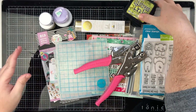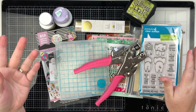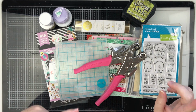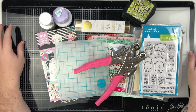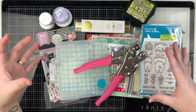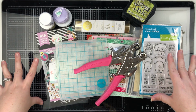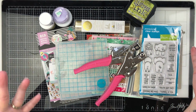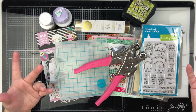So what is in your stash that you wouldn't miss if somebody stole it, or if it just disappeared one day? What is something that it's okay if it wasn't there? Or something that you actually wish you didn't purchase. I don't necessarily wish that I didn't purchase any of these things, because I have tried them out and used all of them. But again, I wouldn't miss them if they weren't here.